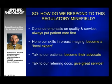So let's talk first about quality and service and putting the patient first. We must always put the patient first, as I mentioned. To do so, we should hone our skills in breast imaging and become a local expert. I think this is key. If you really want to do mammography well, do it well. Learn how to do it well. And purport yourself as an expert if you are indeed one. Because again, this is the way you build your practice. This is the way you maintain your edge. And you've got to do it well if you're going to say that you're doing it well.